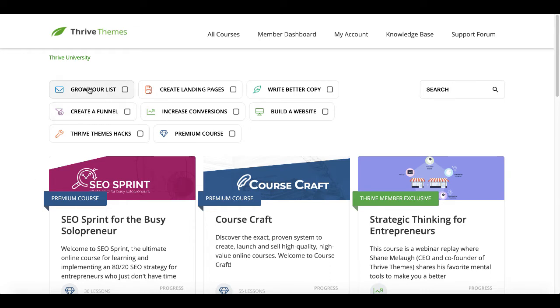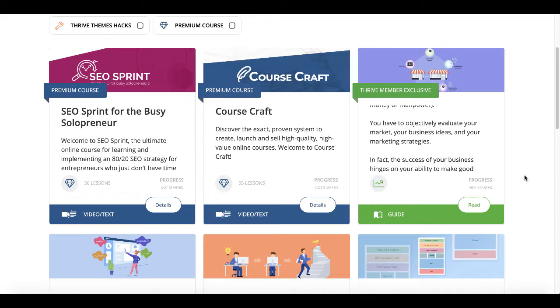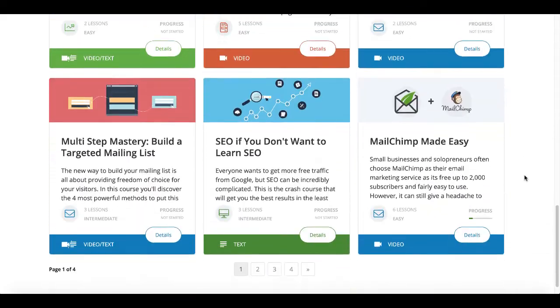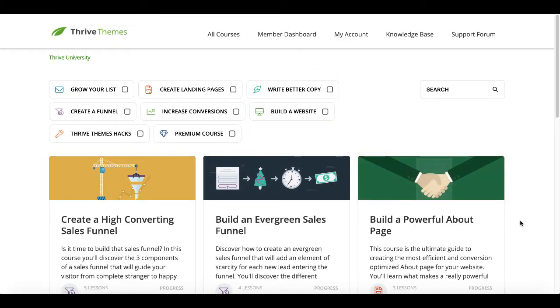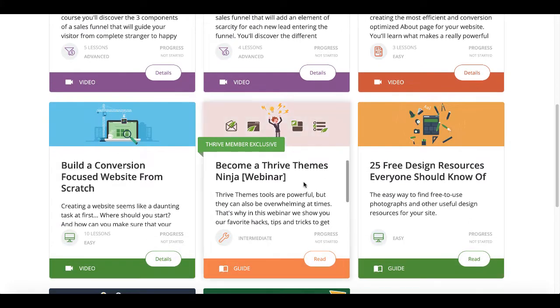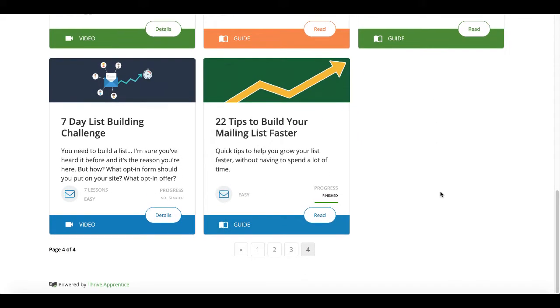So you get access to all these courses about growing your list, creating landing pages, writing better copy, creating a funnel, increasing conversions, building your website, Thrive Themes hacks, and premium courses that you see here, such as SEO Sprint for busy solopreneurs, Course Craft, strategic thinking for entrepreneurs, everything you see here and more, all available inside of Thrive University, such as building an evergreen sales funnel, building a powerful page, becoming a Thrive Themes Ninja, webinar conversion, 25 free design resources, mailing tips, and a 7-day list building challenge. And that's from page 1 to page 4, and there's more there in the middle.